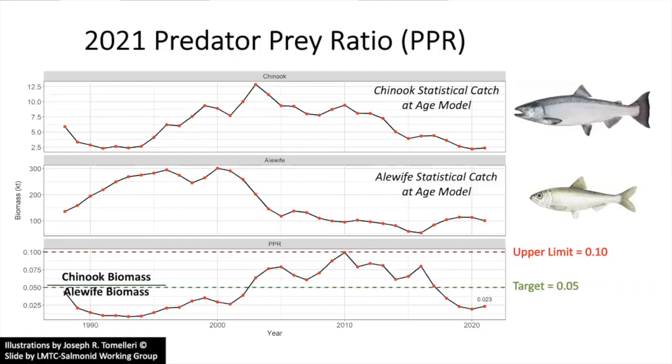Our Lake Michigan Technical Committee, the Salmonid Working Group, developed, along with the Quantitative Fisheries Center at Michigan State University, what we call a predator-prey ratio. Basically, they're using statistical catch-at-age models to estimate the abundance of Chinook, or the total weight, biomass of Chinook salmon in the lake, and then also the total weight, there's another model for alewife to estimate their abundance.